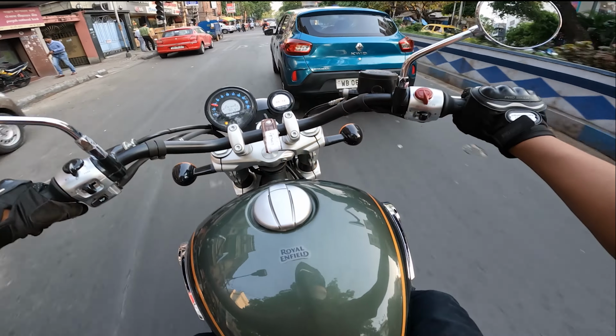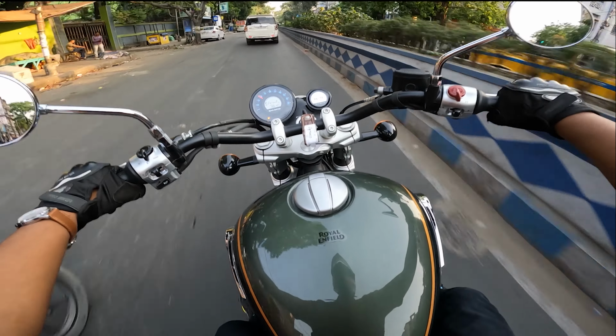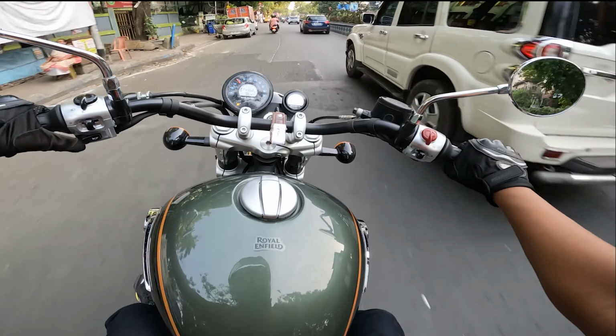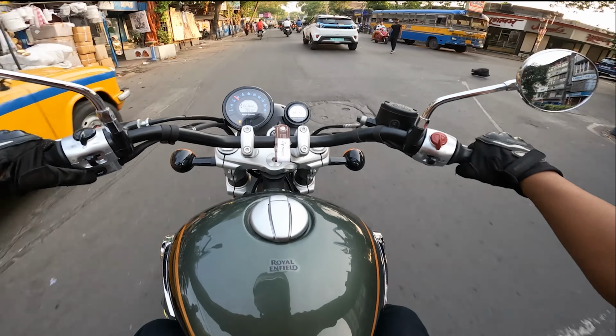Though this bike may not be the perfect choice for the city traffic and has certain flaws, once you take it to its natural habitat, countryside, cruising at 6th gear, there this bike comes to life. There this bike listens to you.